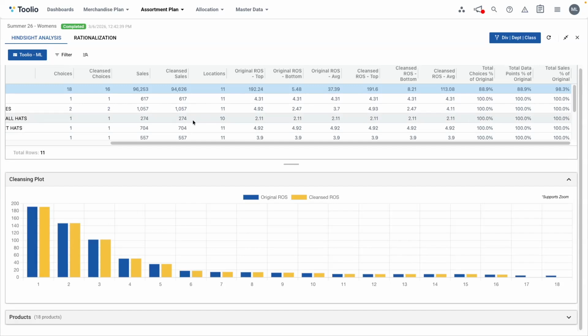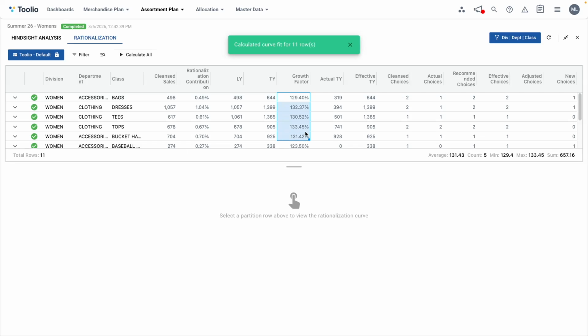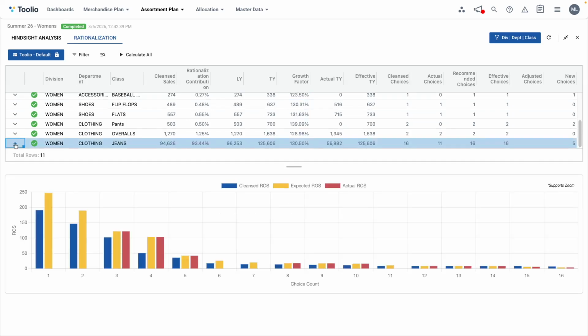With the marginal return curve in hand, Toolio moves into assortment rationalization. Rationalization applies your tops-down financial targets from merchandise planning to the cleanse curve to recommend the ideal width and depth of your assortment. This is the bridge between the top-down financial planning and the bottom-up assortment building. The MP target doesn't just sit in a separate module. It can actively shape how many choices you should plan and at what productivity level.